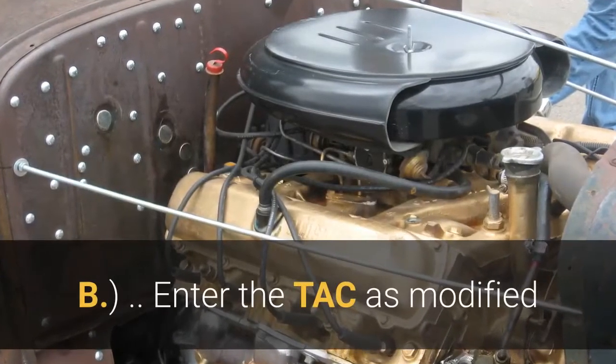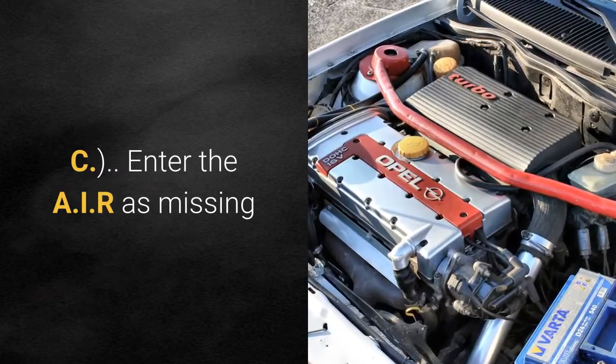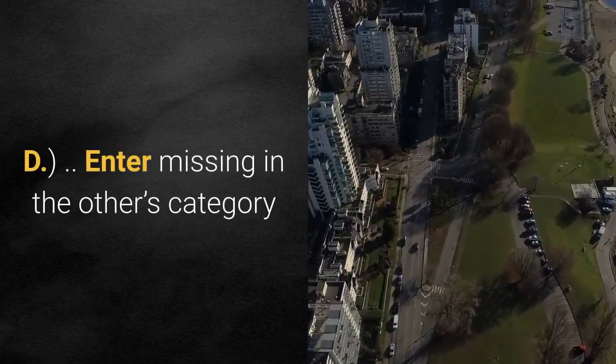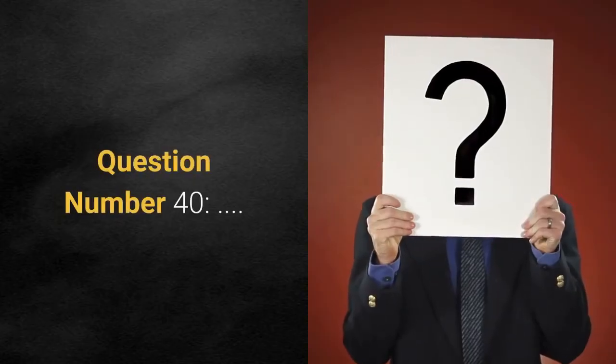B. Enter the TAC as modified. C. Enter the A.I.R as missing. D. Enter missing in the others category. The correct answer is A. Enter under evap missing.